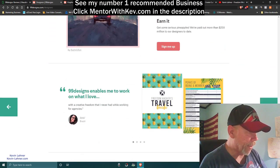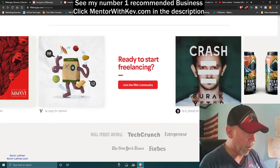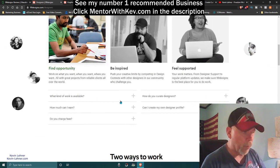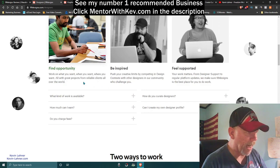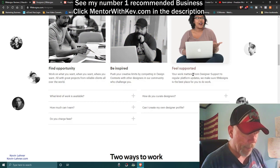As we come down through here, we can see other things about this and some of the major companies that work with 99 Designs here: Wall Street, TechCrunch, Entrepreneur, New York Times, and Forbes. So if you're into design, you can come and work for this company. You will be an independent contractor, so you work when you want. If you look right here, work on what you want, when you want, and where you want, all with great projects from reliable clients from all over the world. And you're supported, as is your work managed, from designer support to regular platform updates. We make sure 99 Designs is the best place for you to work.